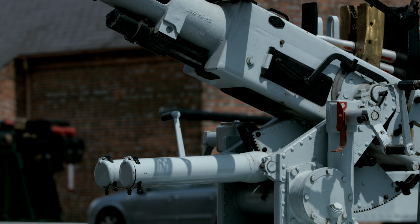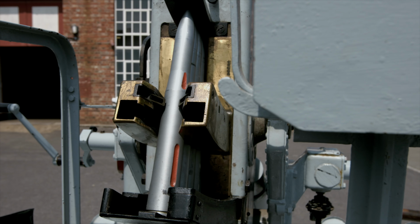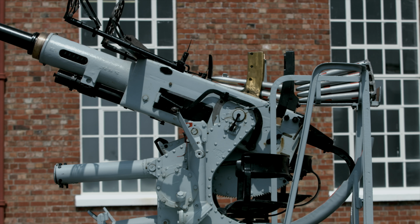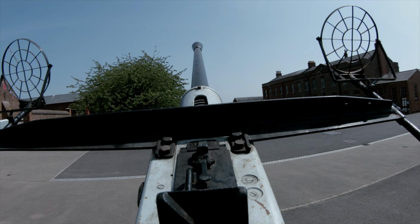The Bofors L60, one of the best automatic anti-aircraft guns of World War II. It is estimated that this model of 40mm automatic cannon shot down more airplanes than all other anti-aircraft guns put together.